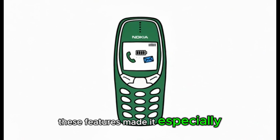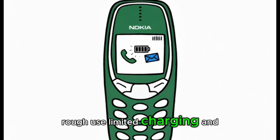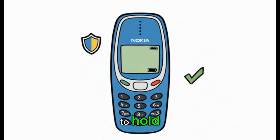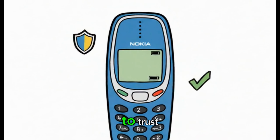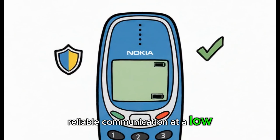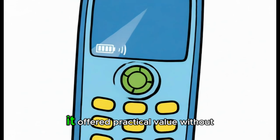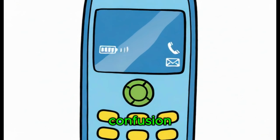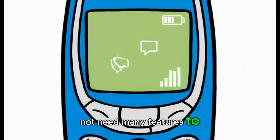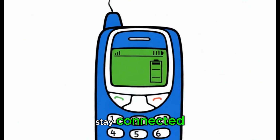These features made it especially useful in places where phones had to survive rough use, limited charging, and daily outdoor conditions. The Nokia 1200 was easy to hold, easy to understand, and easy to trust. It mattered because it gave people reliable communication at a low price. For workers, students, families, and first-time phone users, it offered practical value without confusion. The Nokia 1200 showed that a phone did not need many features to become important. It simply needed to work well, last long, and help people stay connected.